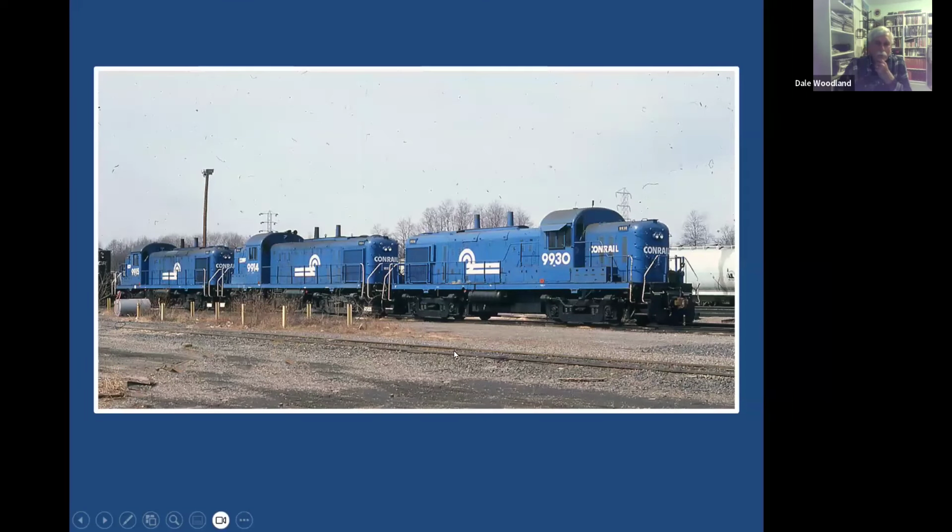Now, these are those rebuilt RS3s that I mentioned. The stacks are from the EMD engine, so they have two stacks instead of one that the Alcos had. And for me, growing up with the RS3s for so many years, it was weird to hear these things wind up because I'm expecting the Alco sound and I'm getting the EMD sound. It was like a real dissonance.